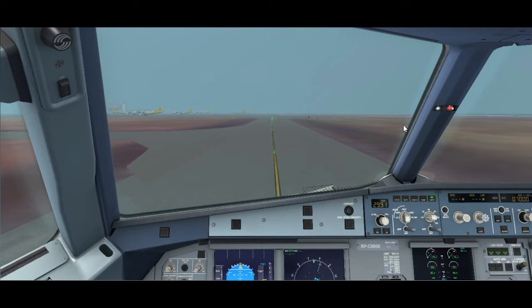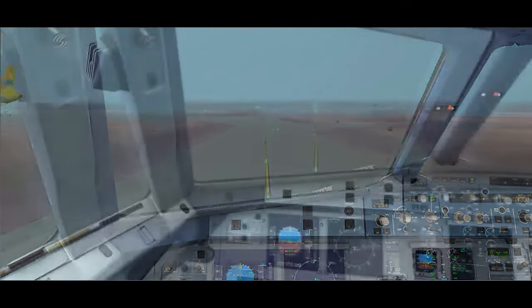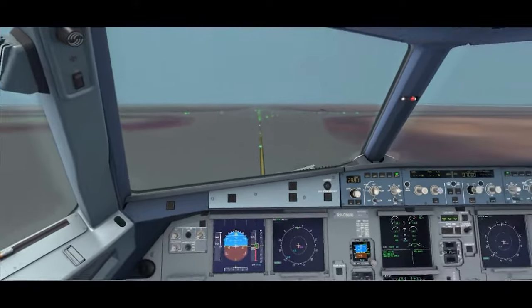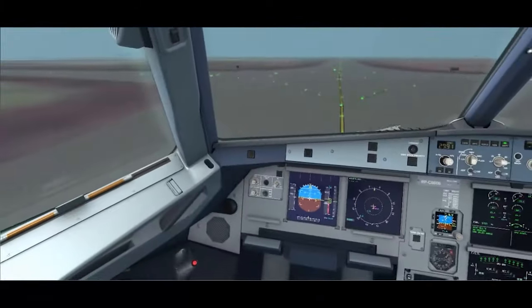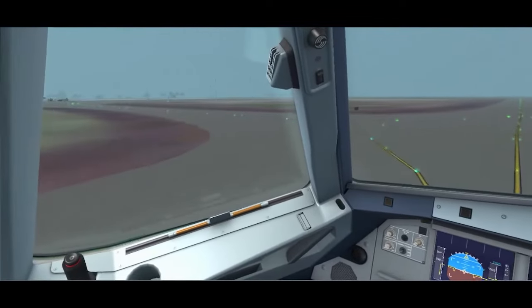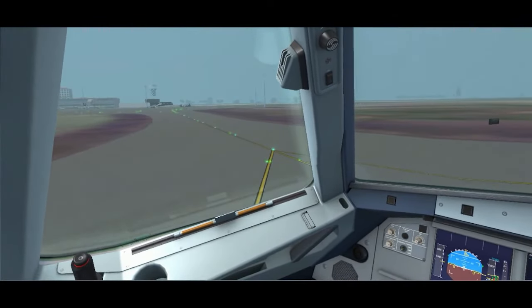Mactan ground, Philippine 9071, vacated runway. Taxi to gate 6, via Bravo and Delta. Taxi to gate 6, via Bravo and Delta, Philippine 9071. After landing checklist, the co-pilot will check silently and say that the after landing checklist is complete.